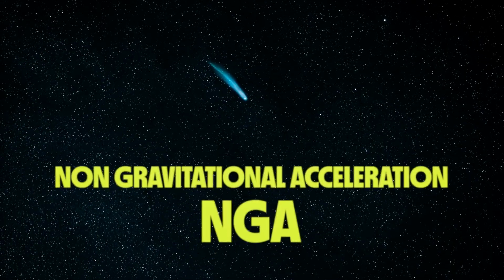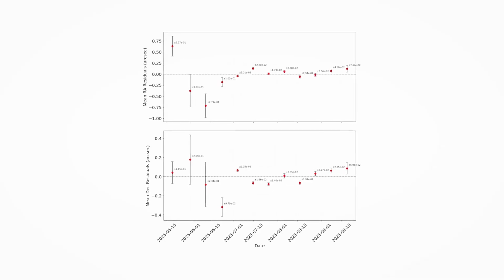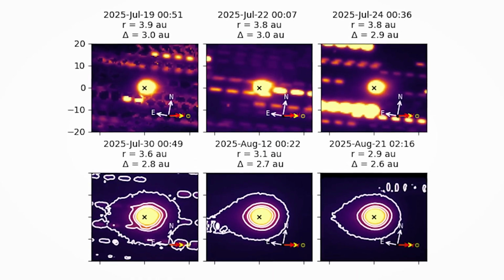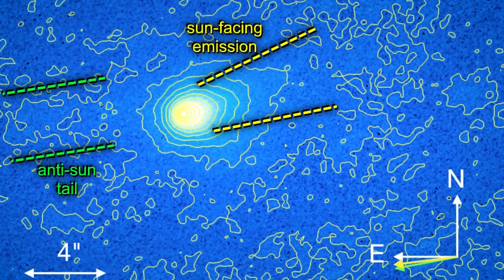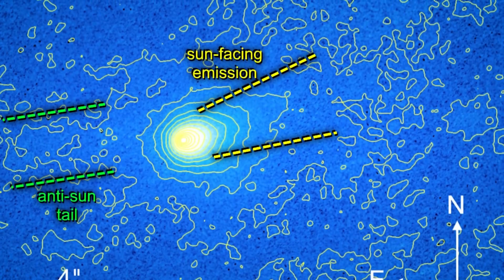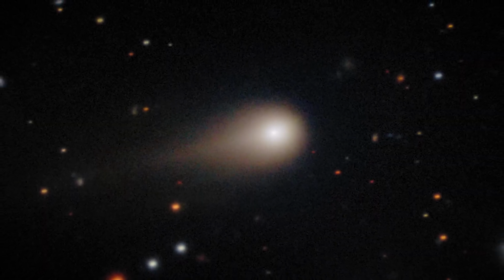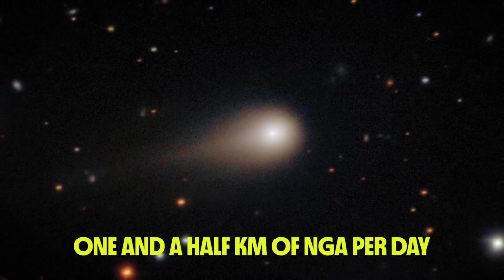We call that movement non-gravitational acceleration, or NGA, and we typically measure the average distance of variation that occurs in one day. As we've seen, 3I Atlas has been doing a lot of sublimating already, including a mini tail that formed in the direction of the sun, which has now begun to evolve into a longer tail that is facing away from the sun. And yet, on a daily basis, the velocity and trajectory of 3I Atlas has only fluctuated by about 1.5 kilometers of NGA per day.